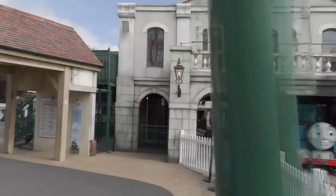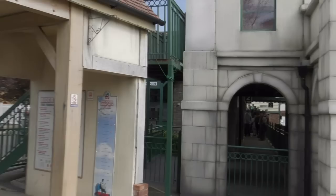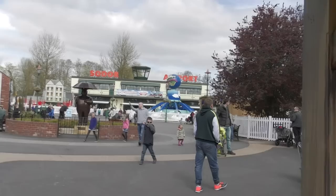Now Thomasland has gone through a lot of enhancements since it first opened. Believe it or not, it was 9 years ago since this area was put in. I remember the old Robinson's Land when I was a kid. But yeah, this area has been fantastic. Of course, it's had many expansions over the years.